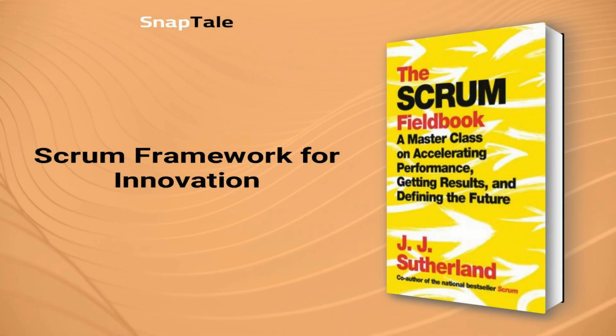Scrum Framework for Innovation. In a traditional organization, decision-making can be a slow and complicated process, resulting in higher rates of failure and missed opportunities. This is where Scrum comes in, a framework that gives teams more independent control and accelerates innovation.